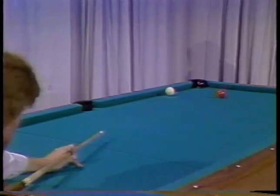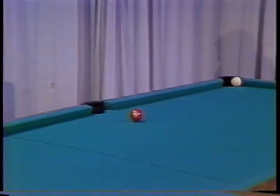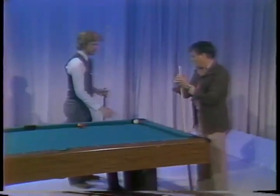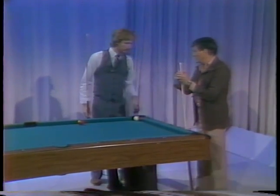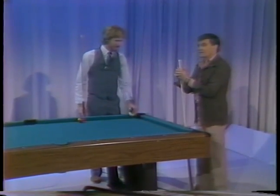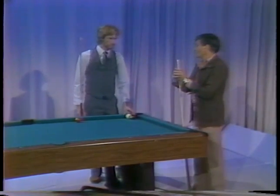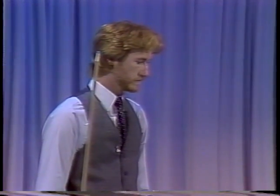Watch it, folks. Oh! That's what you call a billiard shot? You force the cue ball down the rail and then hit the other ball, and the other ball supposedly goes in the pocket. This is Blake Holland, and Blake is an expert. I watched him this morning, and he is an expert trick shot artist.